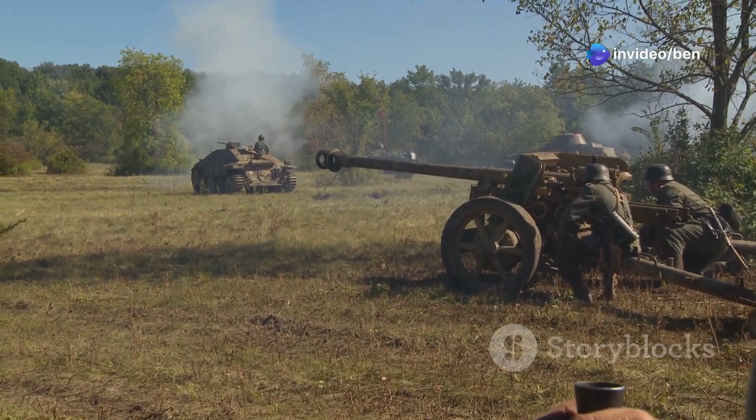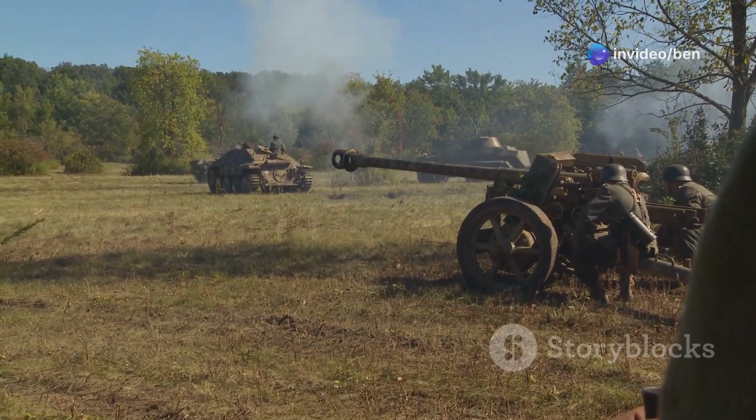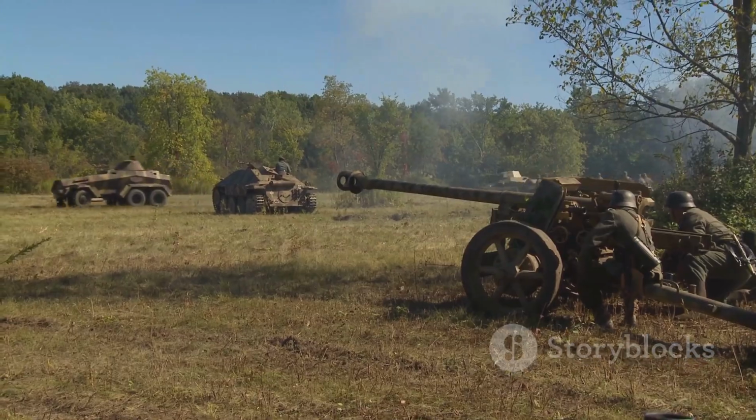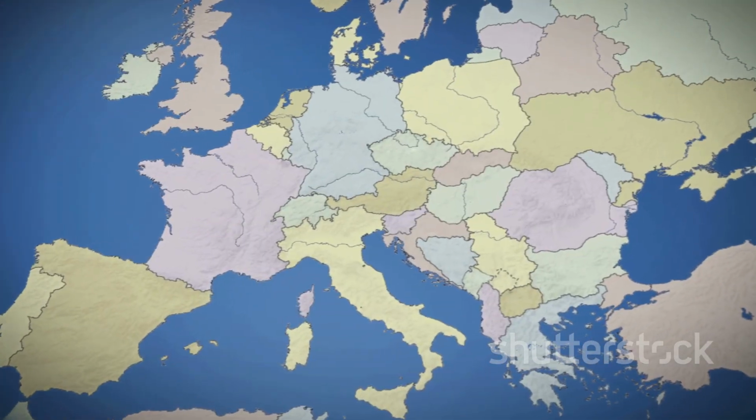Blitzkrieg wasn't just a tactic. It was a strategic philosophy that allowed Germany to conquer much of Europe in just 2 years. But it wasn't without flaws.